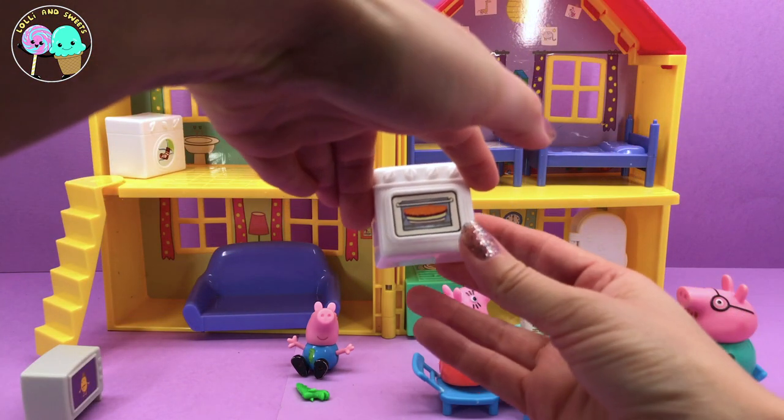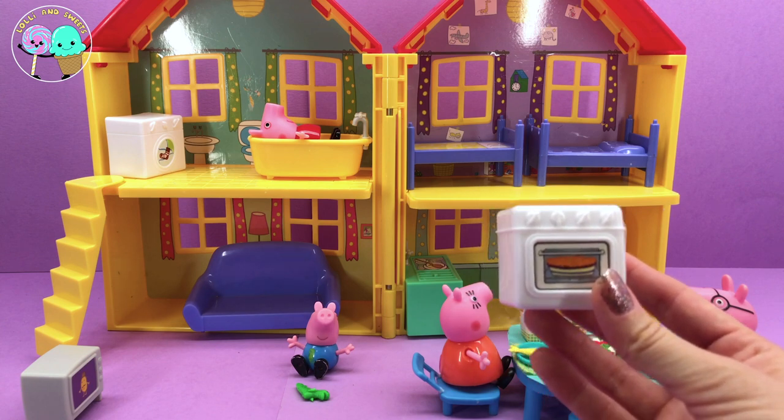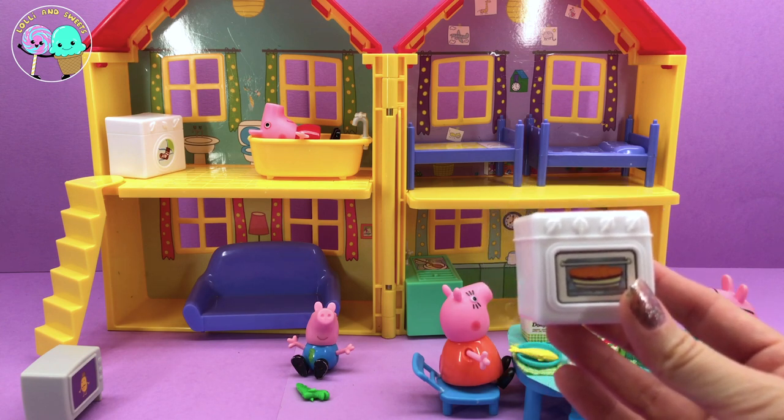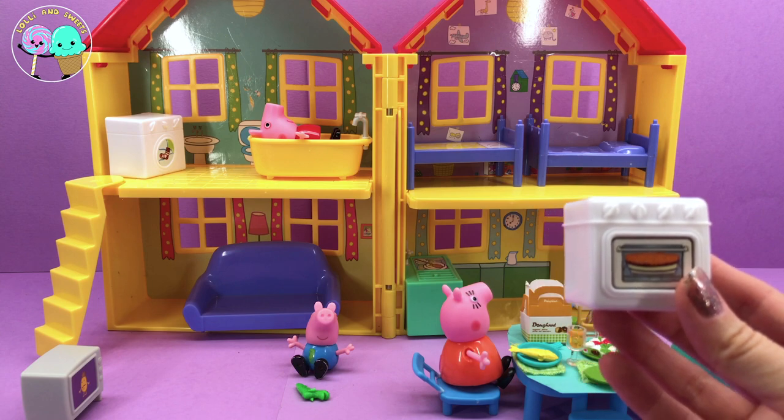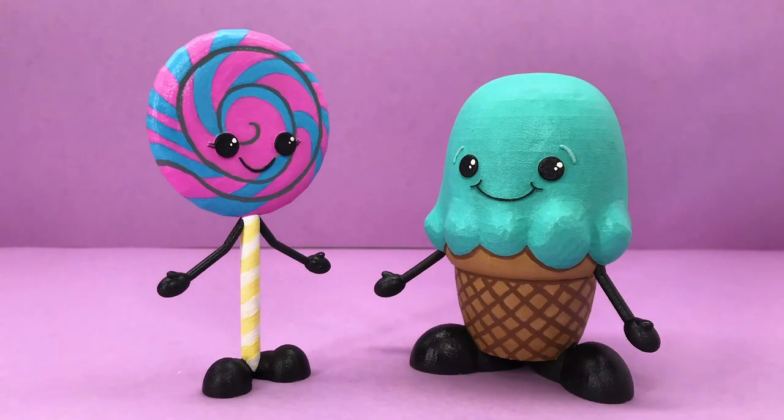We've got this little stove, and it looks like there's a pie baking in the oven. Oh, that smells so delicious. I think it's peach cobbler. Yummy, my favorite. Wow.